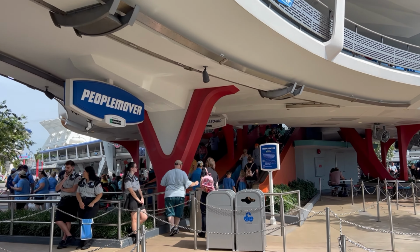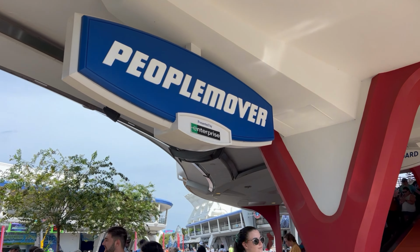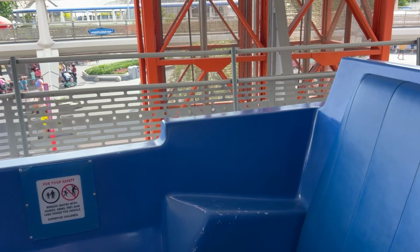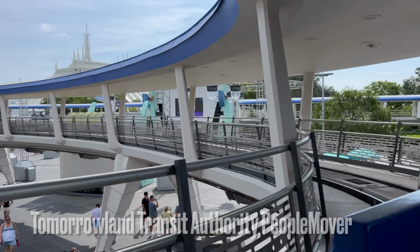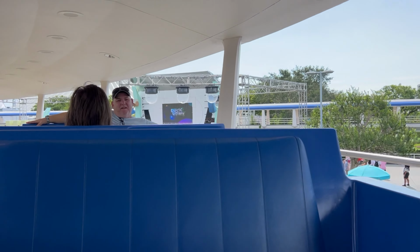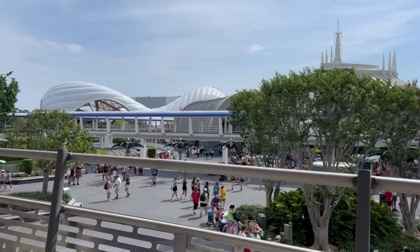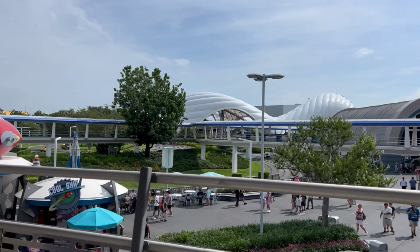All right, guys, the People Mover's a walk-on. No brainer. Let's go enjoy that. All right, we're on one of my favorite rides in Magic Kingdom. And we are accelerating. This is the TTA Blue Line, non-stop service around the world. I like this ride because it's relaxing. You get a bird's eye view of Tomorrowland. Just get a good feel for how things are looking without walking around.